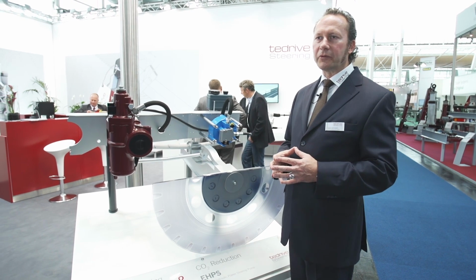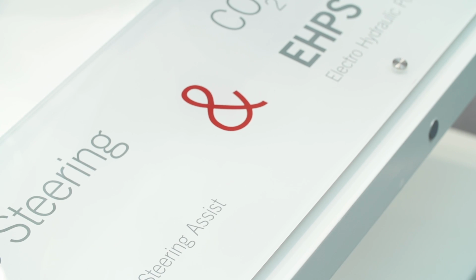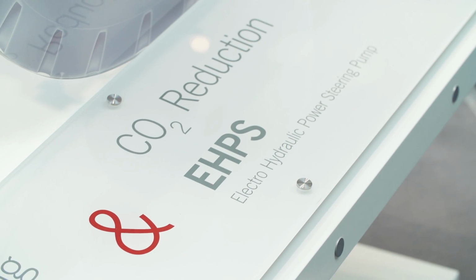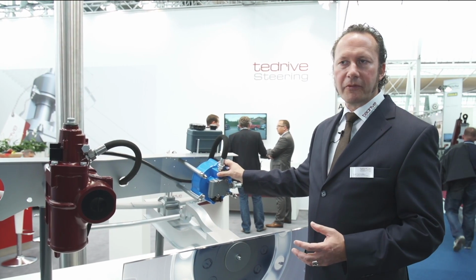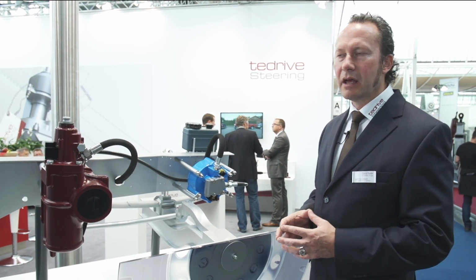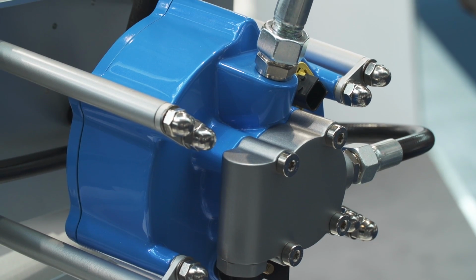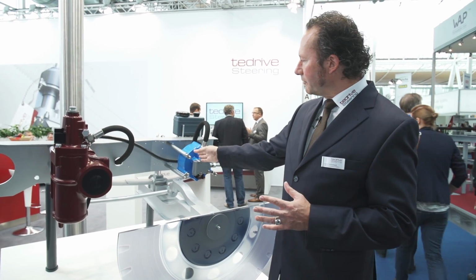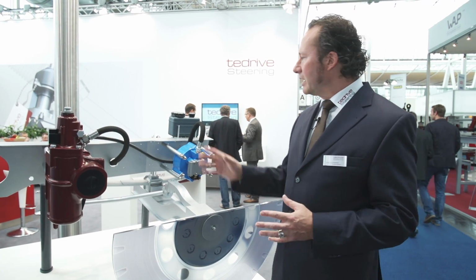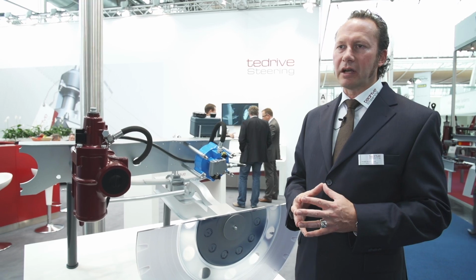Besides safety and comfort functionalities, CO2 reduction matters. If we combine our ESA RCB steering gear with the motor-driven pump, the so-called power pack, you can further reduce your fuel consumption. So you don't need to ramp up the pump, you leave it in sleep mode, and therefore the combination of the power pack and the ESA gives you a further reduction in CO2.